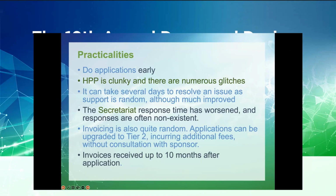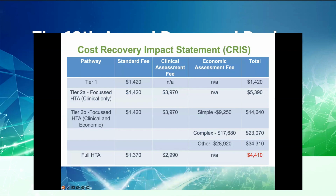The other thing, invoicing for the fees that were in the previous slide is very random. Generally the standard application fee will be invoiced quite quickly, but the other fees are completely random. I just received an invoice 10 months after the application. And another thing I've noticed is that applications have been upgraded from tier 1 to tier 2 without letting the applicant know. And there's a really big difference in fees, $1,500 to about $5,000. If you have a number of applications, that can be quite significant.